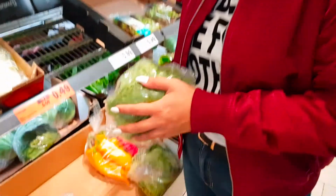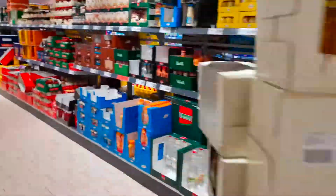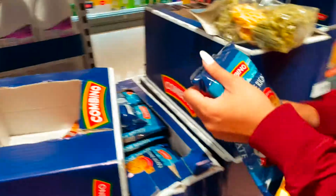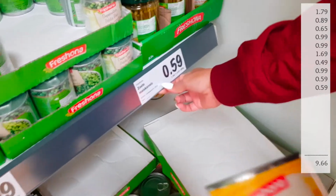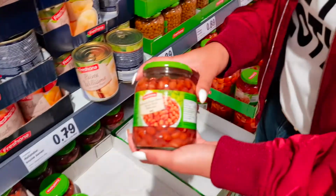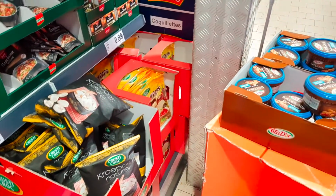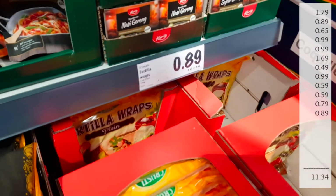Okay, so we're gonna get the lettuce, and it went from 59 cents to 49 cents, so that's only in our benefit. Then I'm gonna take a tomato sauce, which is 99 cents. I'm gonna take a penne pasta, and that is 59 cents. We're gonna take a corn for 59 cents, and then we're gonna take a jar of beans, bruine bona, that's 79 cents. We have some tortilla wraps, plain. These are 89 cents.